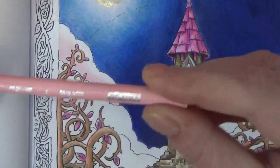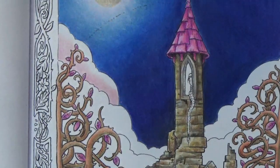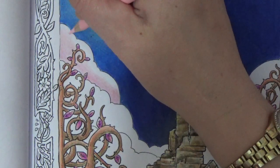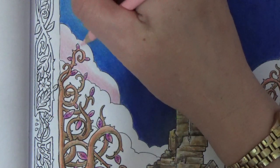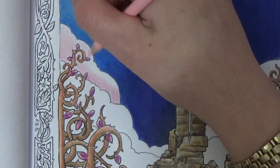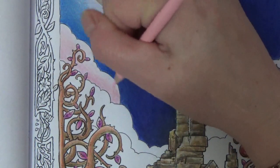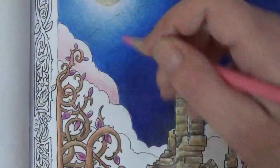And then I'm going to take a Deco pink and I'm going to move the light so we haven't got that massive glare, and then that's going to go on the top half of the cloud. Go over the last bit that I coloured because it helps to blend out any lines that you might have. There we go. Okay, let's go back in with pink.